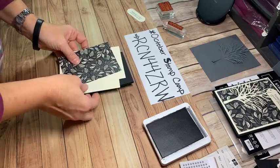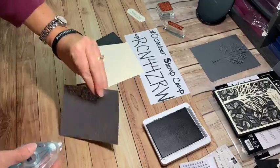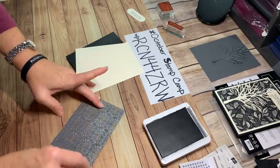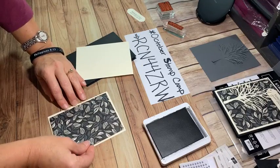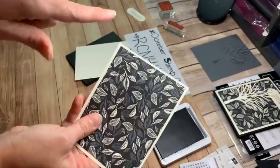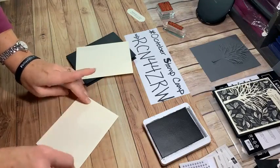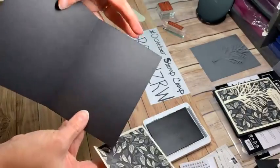All right, and then I'm just going to do my assembly here, starting with the Simply Elegant paper. And honestly, it was like, oh, this is so pretty. It's hard to put my adhesive on the back side of this, but I love these leaves. You guys know I love fall, so it wasn't too hard to use the leaf side. So the leaf I cut 3.75 by 5. The Very Vanilla then is 4 by 5 1/4, and then I will put that on my card base of 4 1/4 by 5 1/2, opening this way.